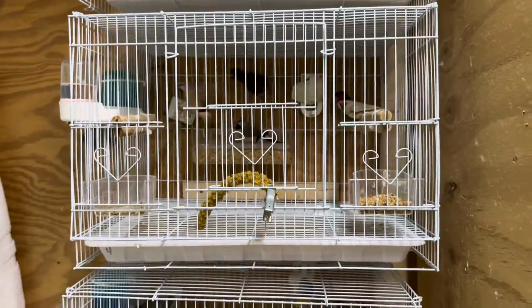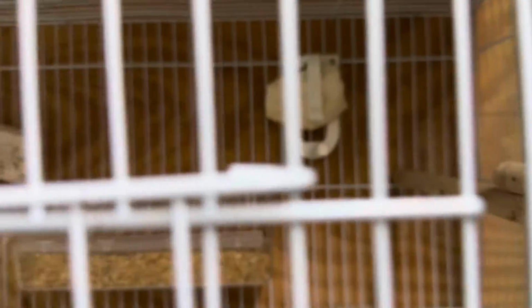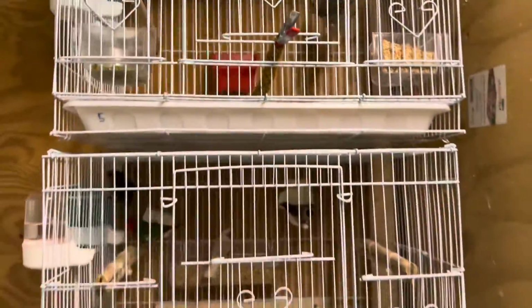You can see some of my birds here. These are not permanent cages, these are quarantine cages. You hear that male red-throated parrotfinch singing. I thought today would be a good time to go over my quarantine process.